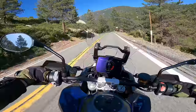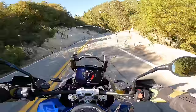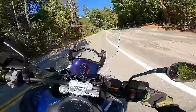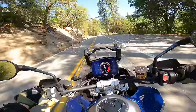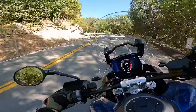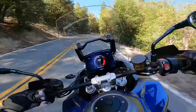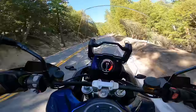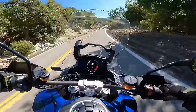The bike has a lot of engine braking. That's something I have noticed, which I kind of like coming into these corners. Going to let the engine braking do quite a bit of the work. Damn, this thing is good on a twisty road. The problem is I just can't seem to ride this bike slow. I just want to ride kind of like an a-hole everywhere because it's just too much fun. This thing is a sport touring beast.